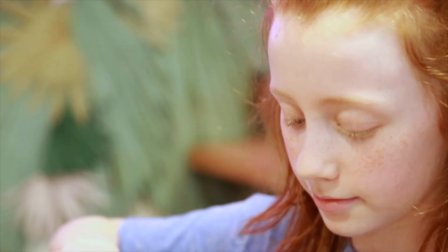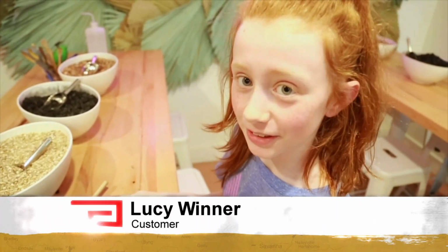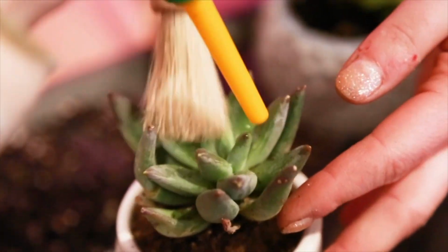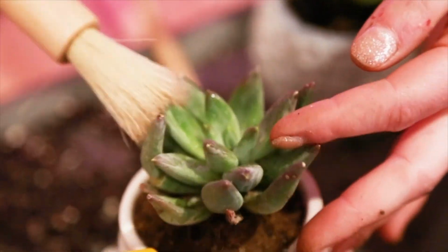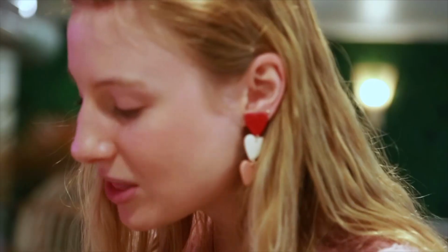We're here planting plants with our aunt. It's really fun. I like getting my hands dirty and looking at all the different types of plants. I like the texture of the dirt and all the different things about it. I like to see the end of what they look like. To make the hole a little bit deeper.